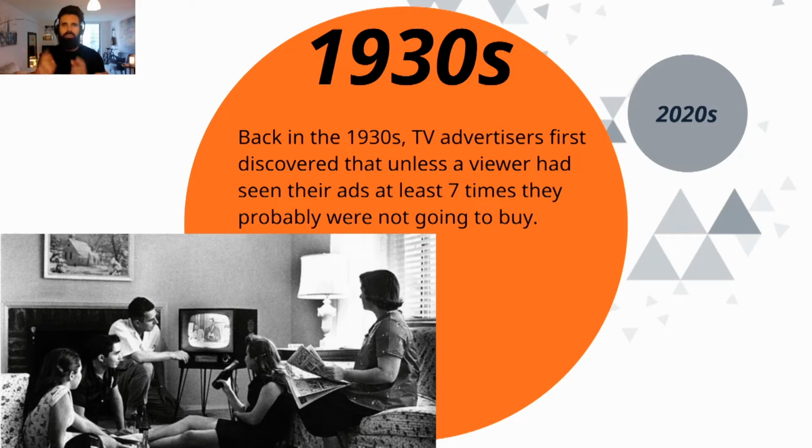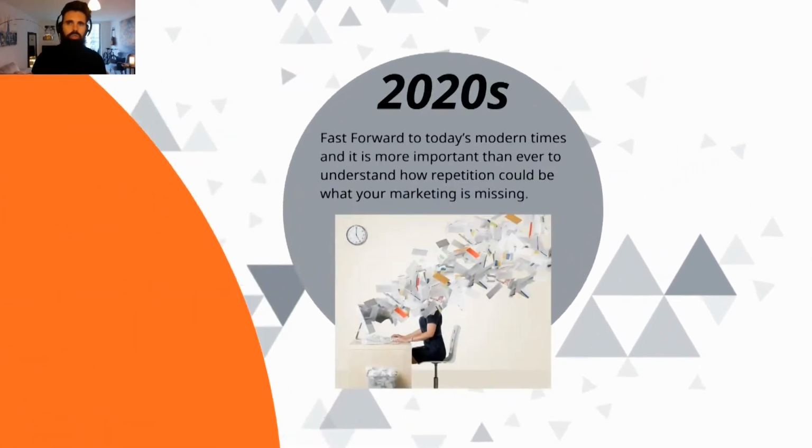Some people talk about this, the rule of 7. This is where it was first discovered in the 1930s for TV advertisers. And this rule applies to any level of marketing. But let's move forward to the 2020s.